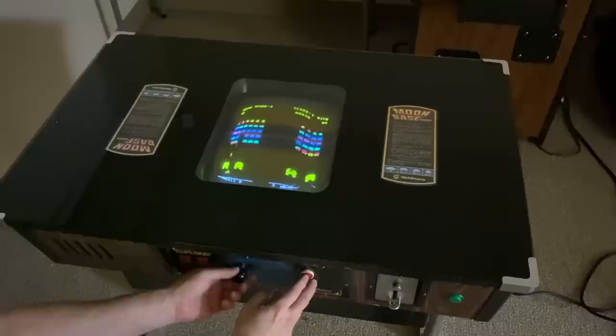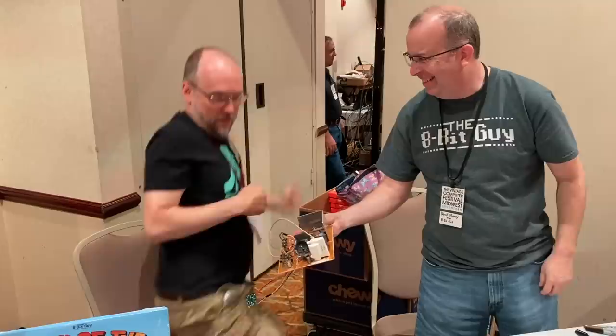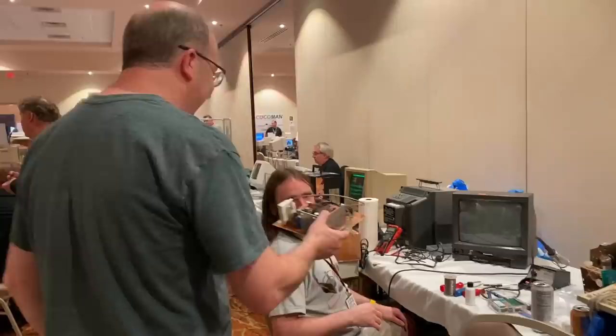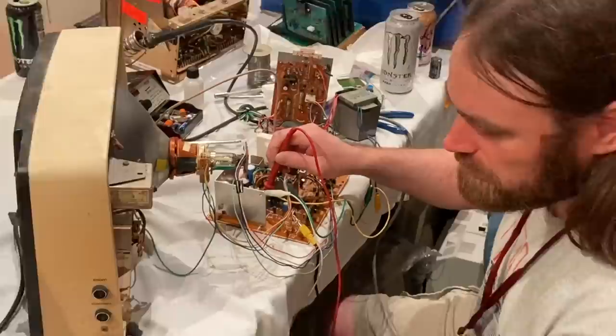Remember that Moonbase restoration I was working on, but the monitor board was having so much trouble? Well, I brought it back with me and tried to give it back to Adrian Black, but he didn't want it. "I don't want that. That thing is cursed." In all seriousness, a guy by the name of Sark asked me to bring it with me because he was pretty sure he could fix it. So I left it with him on Saturday and would check on it later.